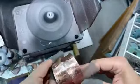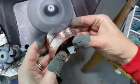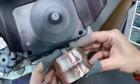But you know, some people who say they like it matte really don't like it matte. They just don't know how to polish well. So they cover it all up with a matte. You guys see that? Did I say that out loud?